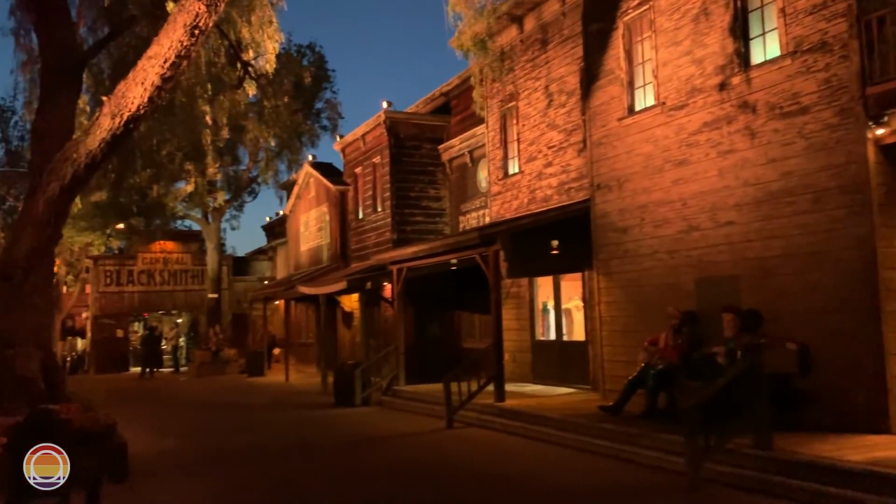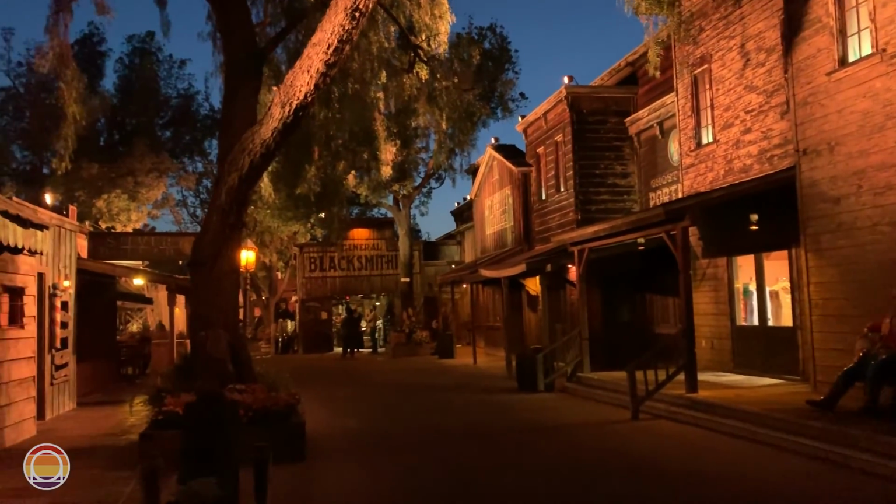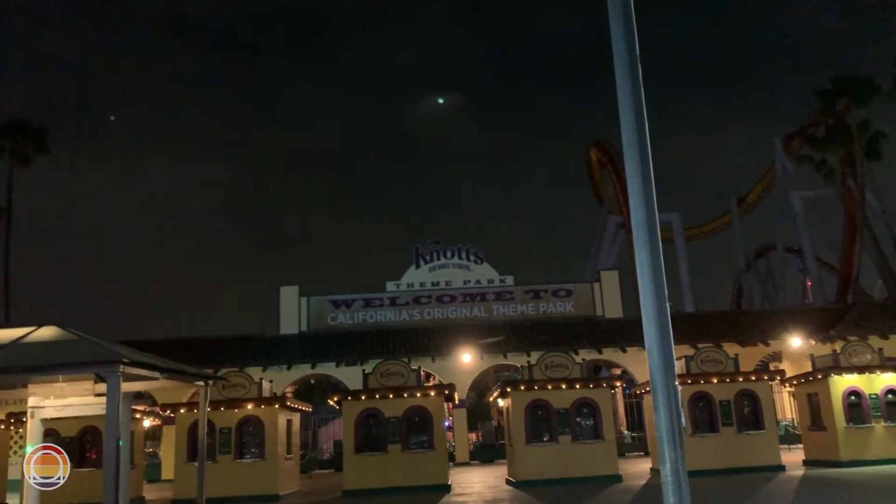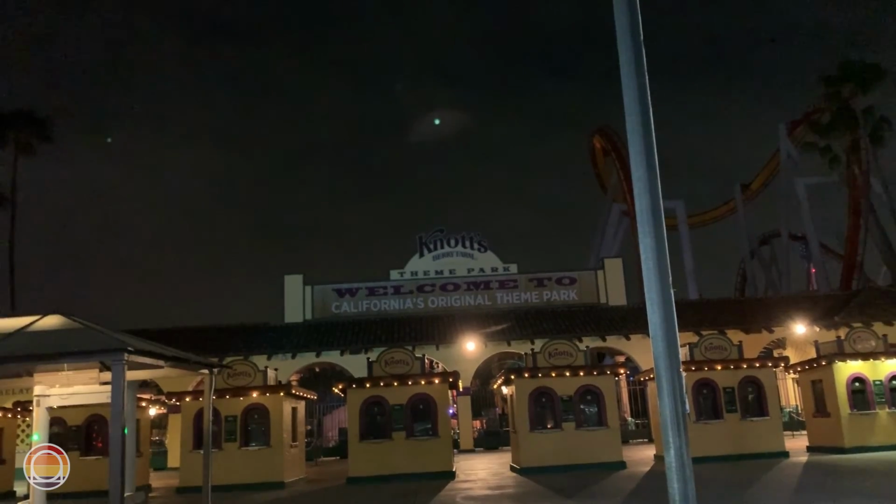Seeing Ghost Town come to life again at Knott's at night is just a wondrous sight. And there you have it. Great to be back at Knott's. Now to head back home and edit this video and give my final thoughts on the day.